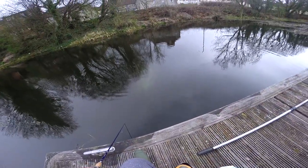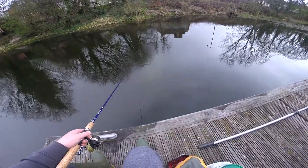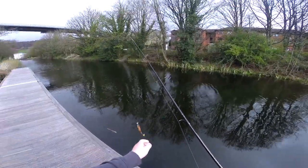So after that I went back to the car, switched over my gear again and took out my rod for doing a wee bit of spinning, hopefully to catch a pike, but I was unfortunate and didn't catch.